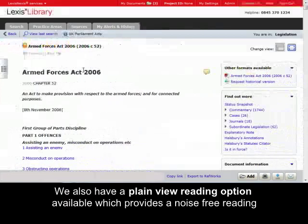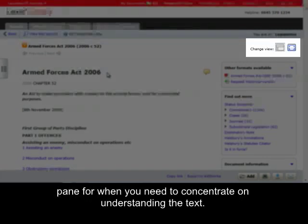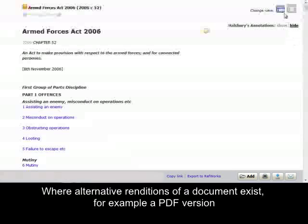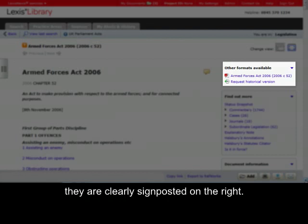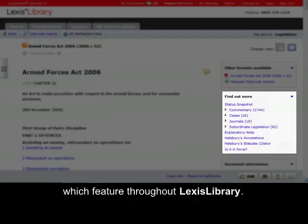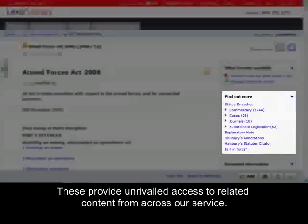We also have a plain view reading option available, which provides a noise-free reading pane for when you need to concentrate on understanding the text. Just click here to give it a try. This option looks great on mobile devices too. Where alternative renditions of a document exist, for example a PDF version, they are clearly signposted on the right. Users also have access to supporting content in the Find Out More pod, which feature throughout LexisLibrary. These provide unrivaled access to related content from across our service.